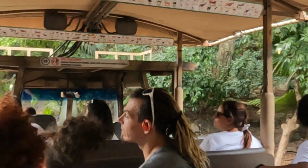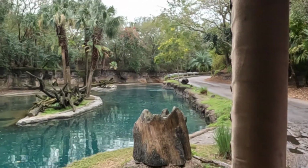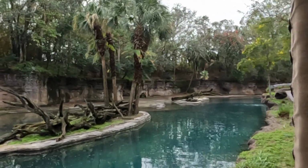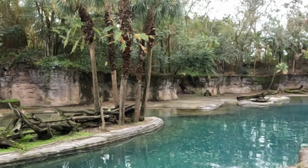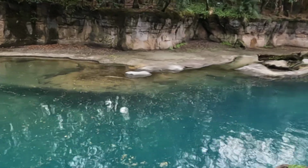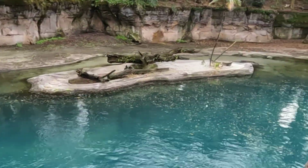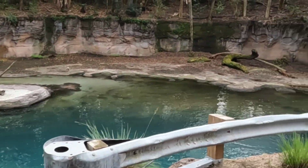And as we continue along, I'm going to keep my eye on the water here on the left. Looking for some movement, shadows, anything like that under the water that could suggest an animal beneath the surface. It's also possible that these animals have moved a bit further down the river. I'll keep my eye out for them just the same.